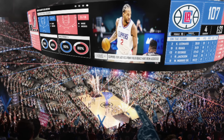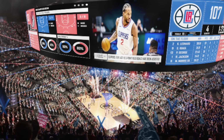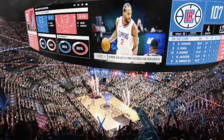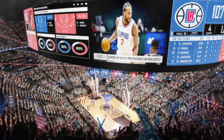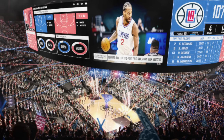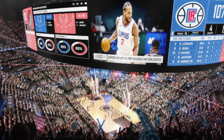I mean, sure, other teams have done the ring scoreboard. I've seen it at SoFi Stadium, but SoFi Stadium is way far away. It's a football stadium. It's so much bigger of a facility. How's it going to work in an arena? It just looks massive in comparison to the actual court, looking down at it, and then you see this huge jumbotron going all the way around.